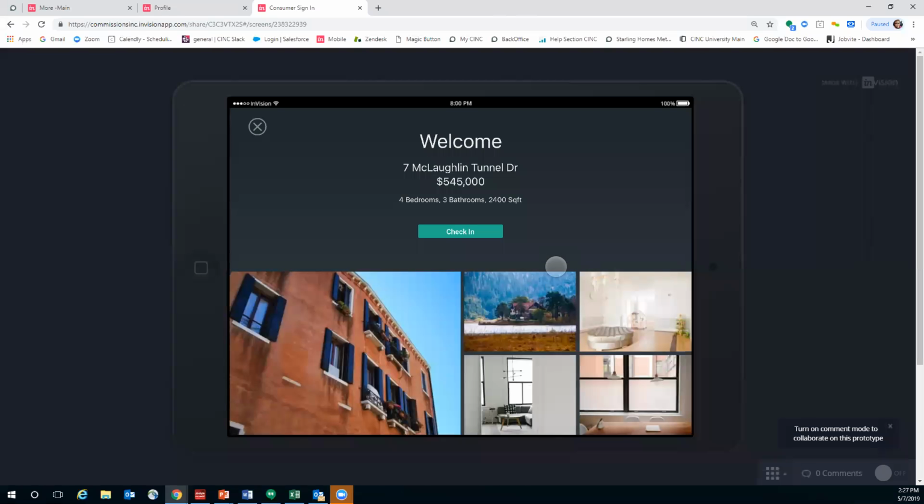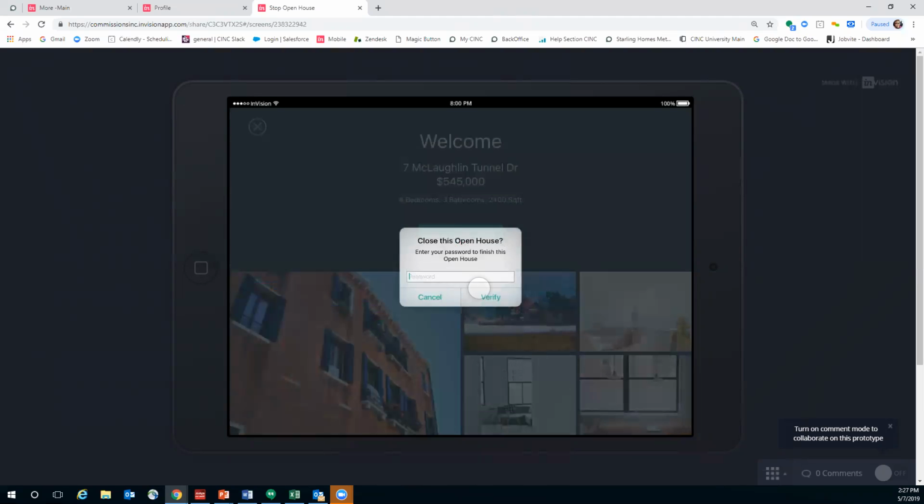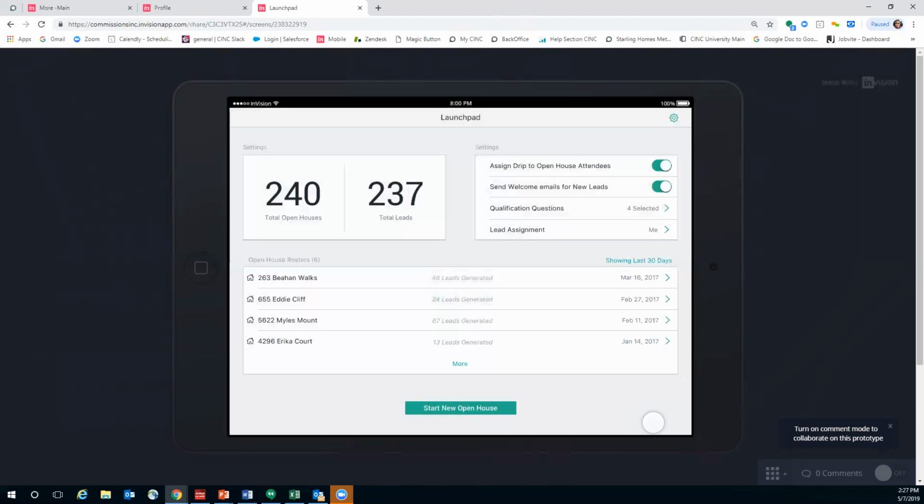Once your open house has ended, you can just hit the X. You'll be prompted to put in your password, hit verify, and then once you get connected back into a Wi-Fi network, the information that was stored will be linked back to CINC. The lead's pipeline stage will come in as contacted because we're assuming you've already had a conversation with them. And then the source will read open house. And then you're good to go.